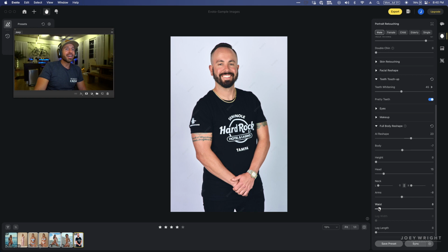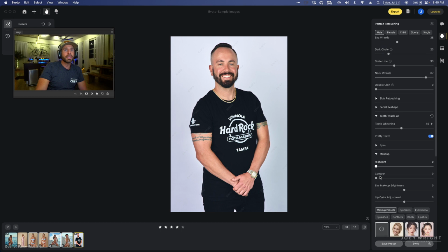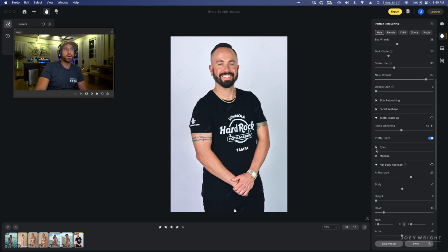Waist. I'm telling you, it is on point. The leg lengthening on females is incredible for a full-length photo, and we'll show that in a minute. Okay, what else we got here? We'll go more into the other stuff on a different photo.